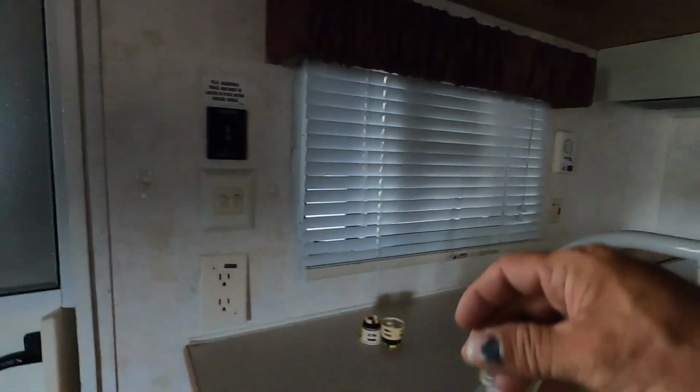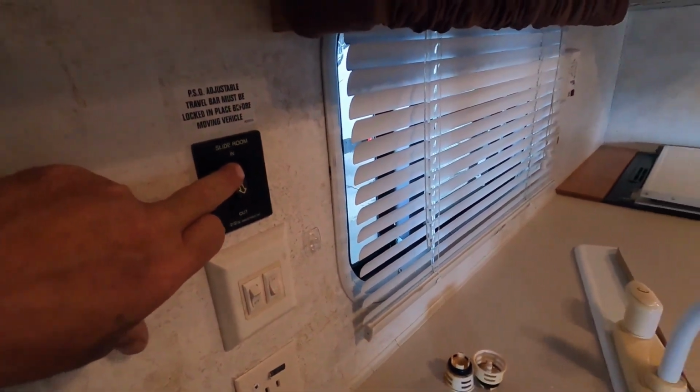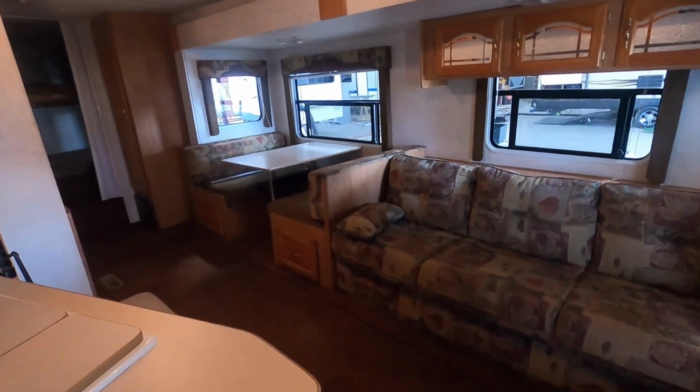Once we have the individual lights off, we can come back over, turn on our overhead lights, and start to run our slide in. We're just going to hit slide in right here. Going to run your slide in.